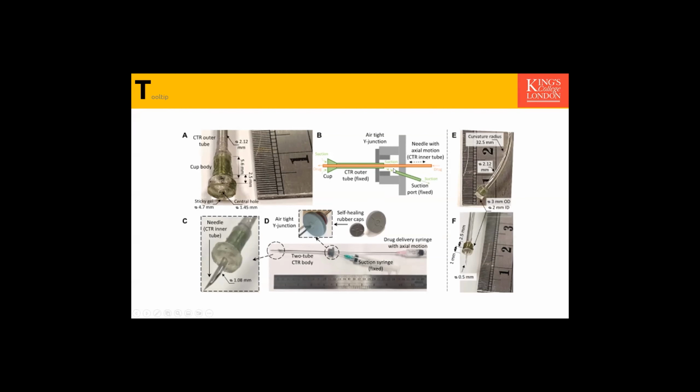The suction cup and the needle are isolated through a T-joint, so the needle can be used for drug delivery, and the suction cup can still perform as a means of grasping the tissue. You can see how small the size is, and we deployed that at the tip of a concentric tube robot because it is already a concentric tube structure with a needle at the center and another tube around to induce the gripping suction. And you see it is a small design.